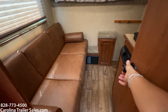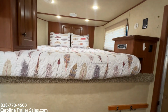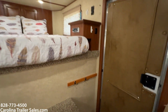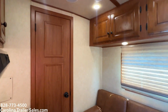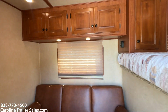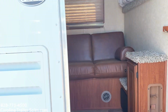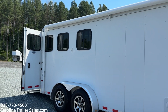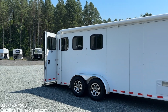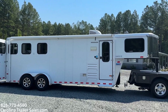So this would be a 2015 Sundowner, full LQ, has everything you need. Kind of compact, but yet has everything. Like I said, they put some nice hooks here. All right, to recap, 2015 Sundowner 3-horse, 6'9" wide, 7 tall, all aluminum, pretty clean trailer, only a few issues that I told you about.